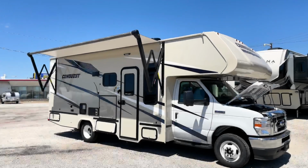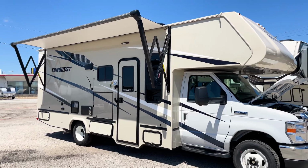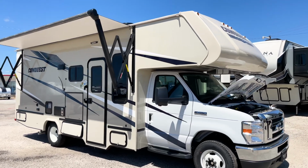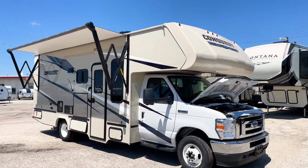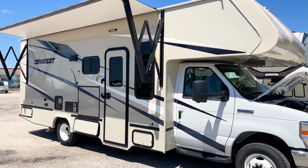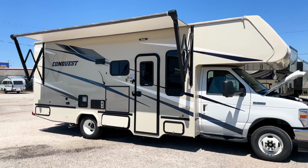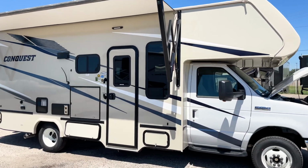This Gulfstream Conquest is definitely one of my more favorite motorhome floor plans that I've seen. I'm not a huge fan of Class C motorhomes, especially in more of an entry-level class, but this one really knocks it out the park, and I really like it a lot. I think that it is a perfectly functional design for either a couple or a small family to travel and do more long distance travel. So we're gonna get into reasons why that is.